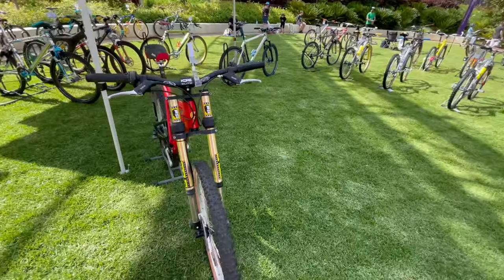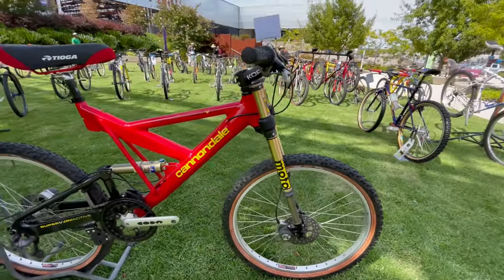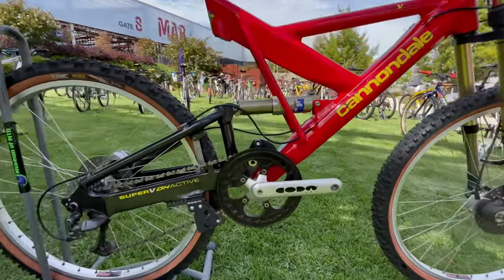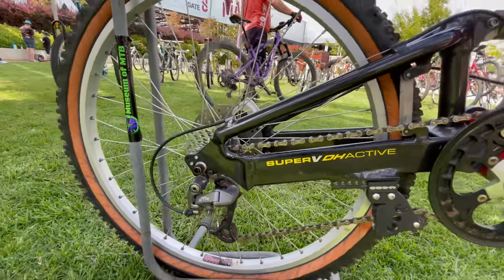If there was ever a more iconic DH bike from the late 90s, it was also the Missy Giove Volvo Cannondale Downhill Super V. This bike was absolutely everywhere, from the podiums to posters in the bike shops.